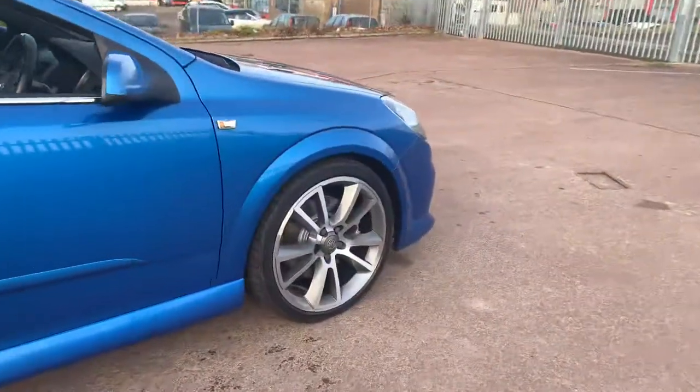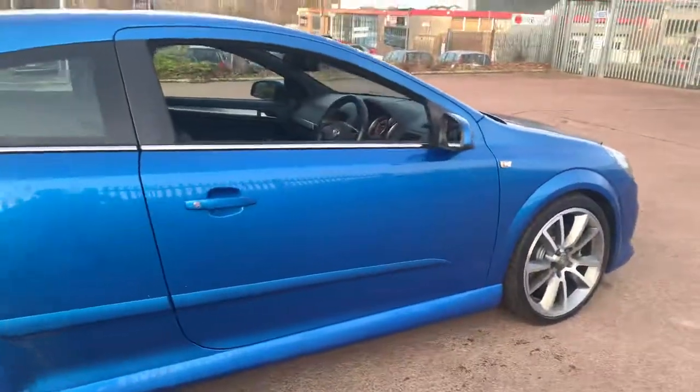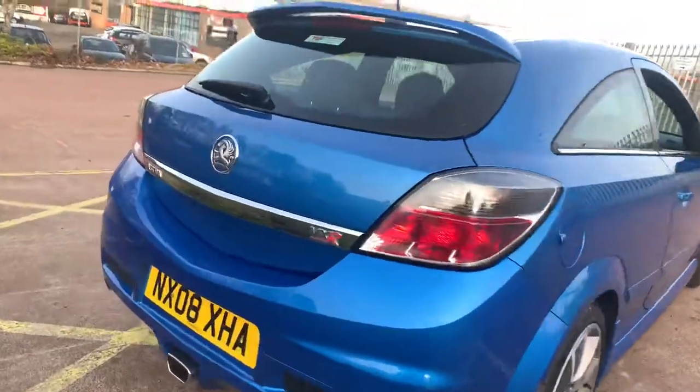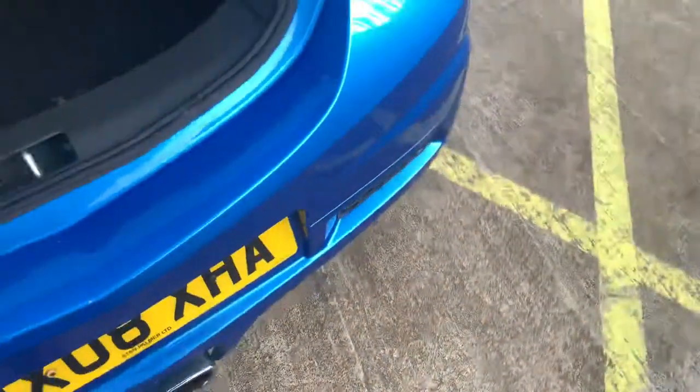At the front here, the brake discs and pads are brand new, as you can see. The bodywork's in excellent condition for its age. A decent sized boot in the car. These don't have a spare wheel, however the full inflation kit is present.